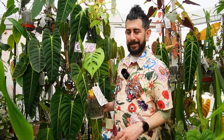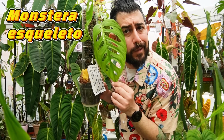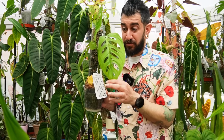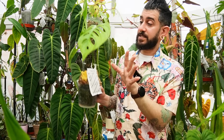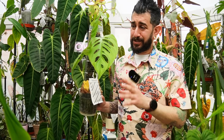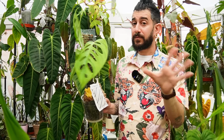Next plant that is loving life at the moment is my Monstera esqueleto. Oh man, look at that leaf. Some of my Adansonii are getting to almost the same size. This can get a lot larger than even the Adansonii can, but yeah, this is doing really well. And this one is one of the plants that, at least in my experience in here, in the winter, pretty much crawled down to doing nothing. So take that and understand what you want from it. It might just be my experience.